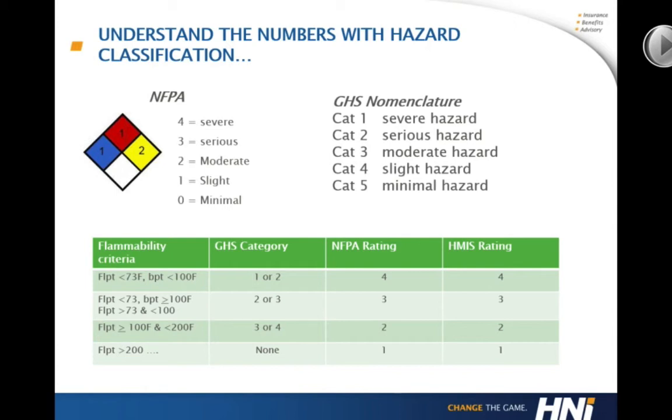You'll see that category 1 for GHS is category 4 for NFPA and also HMIS. So there are going to be some transitional periods where you've got to really hammer this down with your employees: hey, things are changing, this is no longer a minimal hazard, and we have something that could potentially cause your death here. This is going to be a problem for a lot of people, but as long as you administer the proper training, there's no issue there at all.